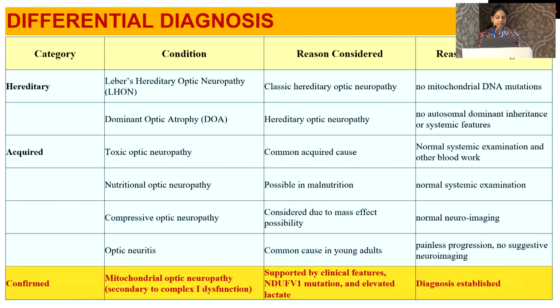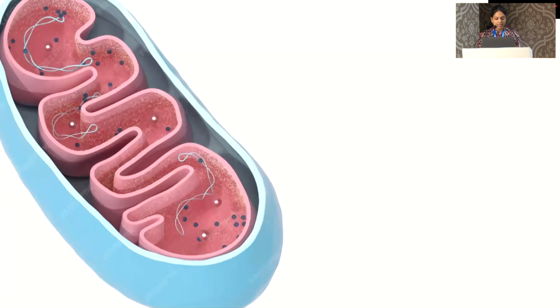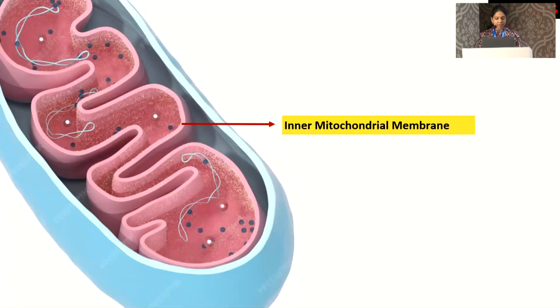Coming to the differential diagnosis, this is a confirmed case of mitochondrial optic neuropathy supported by clinical features and NDUFV1 gene mutation. Coming to the treatment, coenzyme Q and riboflavin 10 mg OD were given, and after genetic confirmation, idebenone was started. This is an illustration of an inner mitochondrial membrane.